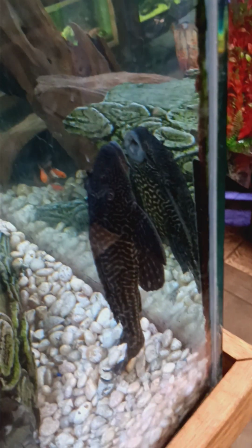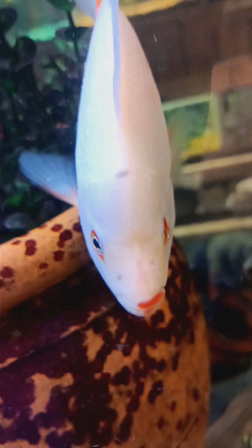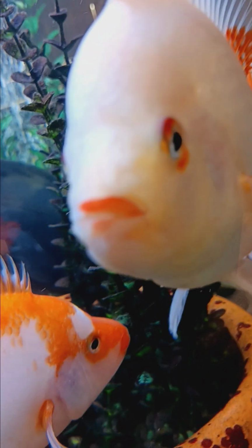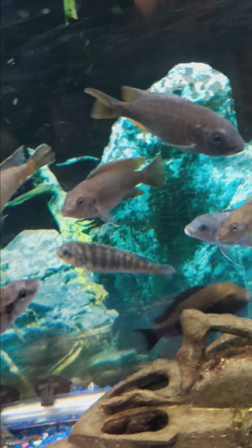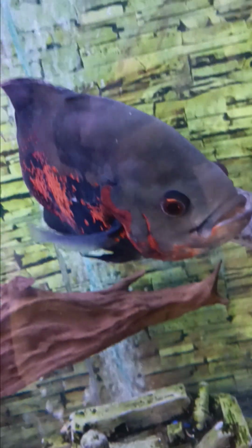Not a real fish. I think it's a real fish. Oh yeah, it's real. It wasn't moving that far. It wasn't asleep anyway. Hello there. You got some pretty lipstick on them here, girl. Damn, fast. It's a big boy here.